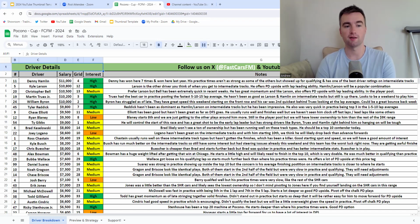Busher starts 18th. I'd probably rope him in with Keselowski, probably a top 10 contender. Keselowski's run a little bit better on the intermediate tracks and also was a little bit quicker this weekend. So probably would lean on Keselowski, but you get an $800 discount going to Busher.